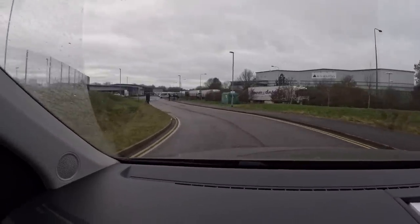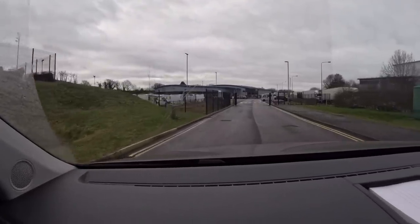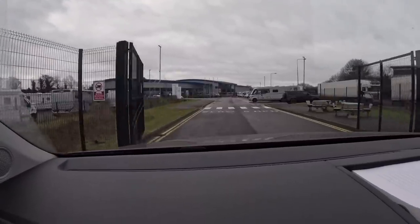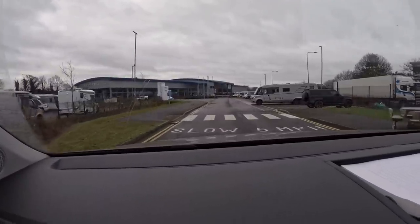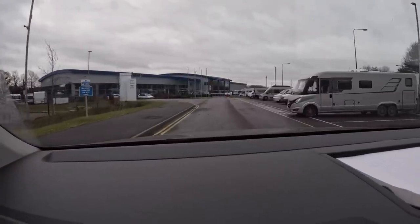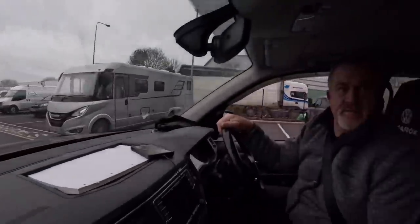And here is the Erwin Hymer Centre. Wow. They've got some beautiful vans, and I've actually seen one on the website for £308,000. Bit beyond our price range, I think, but we'll have a look. They've got loads, they've got every model. Where do we park?